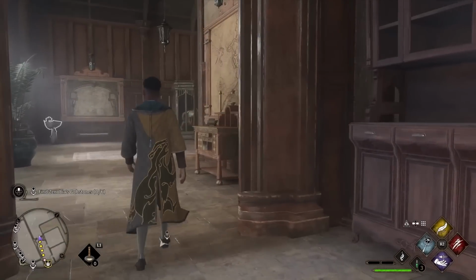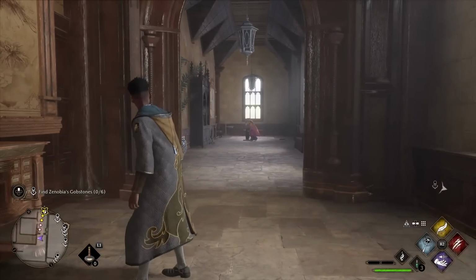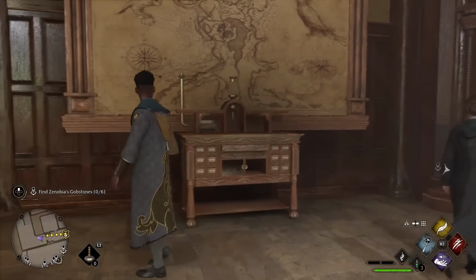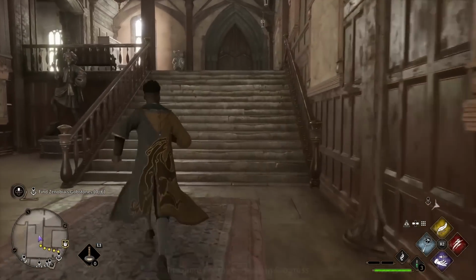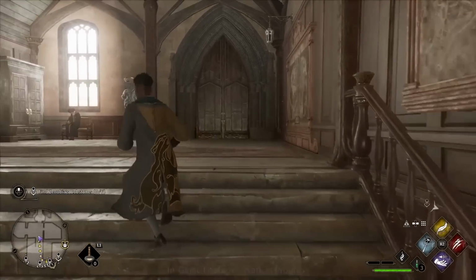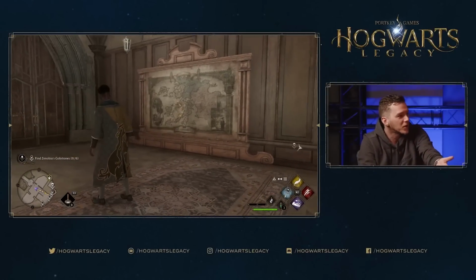Now, we talked about Peeves earlier. We saw him briefly. We get another look at him here, a little bit longer than the first one, and of course, he's doing what he does best, just messing with students, making their lives miserable. Now, my biggest question here about Peeves is, are these scripted events, or is it just completely random? Because I am just loving the idea of Peeves having his own kind of AI where he roams about the castle at will, and you never know when you're going to run into him. I think that would be great.